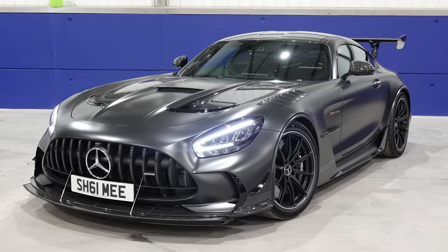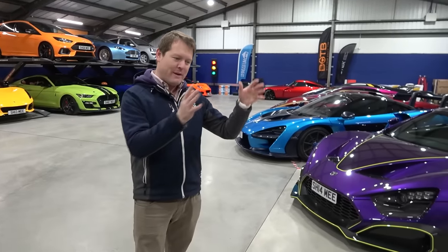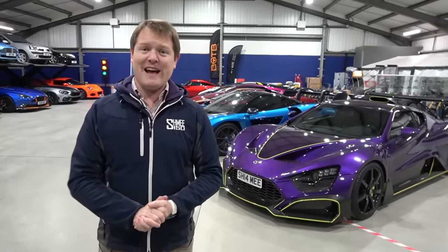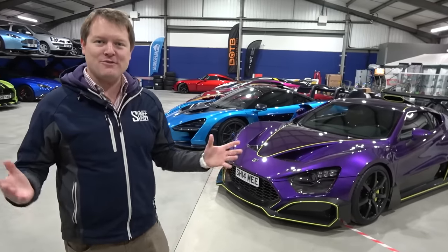in solar beam. Now at the time, and still the case for a UK right-hand drive car, you can't order a bespoke paint color from the AMG Performance Studio. So the only way for me to have a solar beam one was to buy a car and then paint it. So I literally did that in week one of ownership, which I know was a controversial point. We then went to Opus to do the upgrades, took it up to about 850 horsepower.